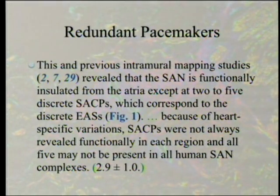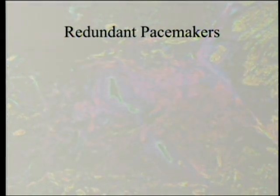This and previous intramural mapping studies revealed that the sinoatrial node is functionally insulated from the atria except at 2 to 5 discrete sinoatrial conduction pathways, which corresponds to the discrete early atrial systoles. I'm not reading the whole thing, I promise you. And where you see green, that's my additions. Because of the heart specific variations, sinoatrial conduction pathways were not always revealed functionally in each region, and all five may not be present in all human complexes. In fact, as you'll see a little bit later in that paragraph, it says the number is 2.9 plus or minus 1.0. That means that in some of them it must get down to 2 at least. Most of the time you don't have 5. Obviously none of them have 0, because those people wouldn't make it.